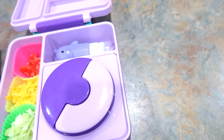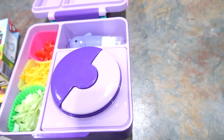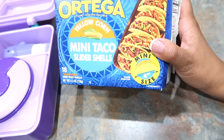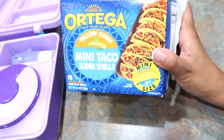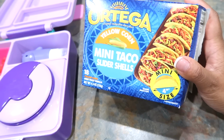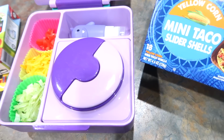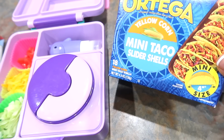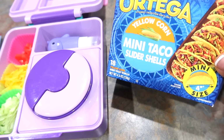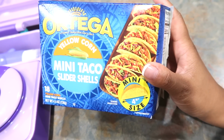Let me share with you guys the tacos she's going to be having. I'm going to heat up these tacos. So these are the Ortega mini taco shells. I'm going to heat them up and then just place them in some foil on the side of her lunchbox, because as you guys can see, it definitely won't fit in any of these compartments. I was trying to figure out how I'm going to prepare this for her, but it definitely won't fit. But these are the taco shells that she's going to be using.